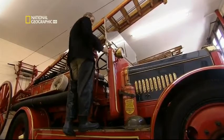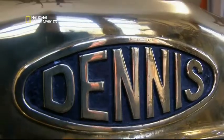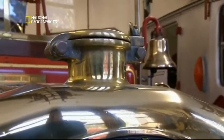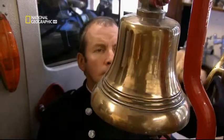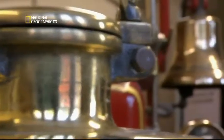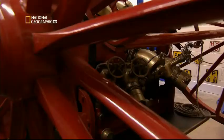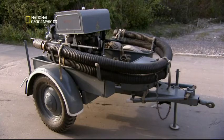But there was a dire shortage of firefighting kit. Classic fire engines like this beautiful 1938 Dennis simply couldn't be produced fast enough. It was time to improvise, and production focused on the one piece of a fire engine you couldn't do without, the pump. This is a 1941 Jowett.